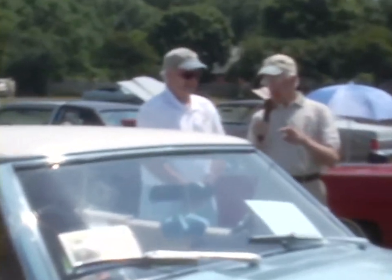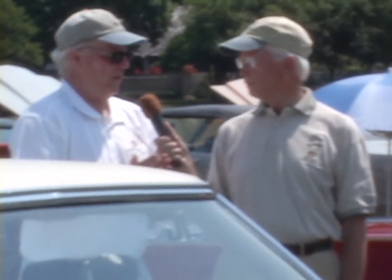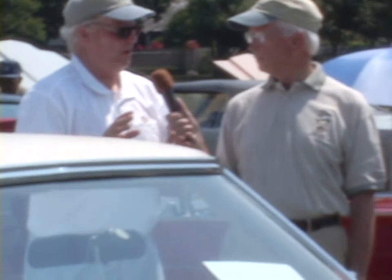What did you have to do to bring it to this peak of perfection? Actually, it was the last detail. When they saw it, I stored it there one year, and they said it was beginning to oxidize. And they said, let us do some work on it while it's stored here over the winter. They'll do a clay bar treatment as well as wet sanding. And they said, when you see it, there will be a huge difference.